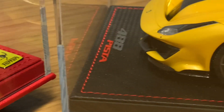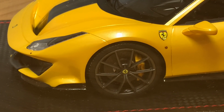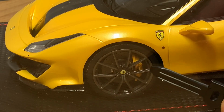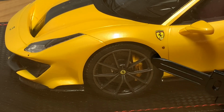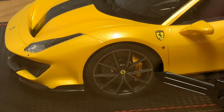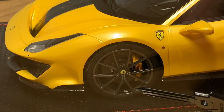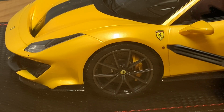Moving across to the MR version. Again, very, very similar in terms of detail here. It'd be very difficult to pick between the two. I think in terms of caliper detail, MR have just edged it there. You can see the calipers very clearly, very realistic as well in terms of their design and shapes. The Ferrari badge is running just across the caliper, with the Ferrari text finished in black against that yellow caliper, which looks nice. Now these wheels are finished in a carbon fiber pattern, which I quite like, with the Ferrari badge as a center cap with the multi-spoke wheels. The calipers look very, very nice as well.